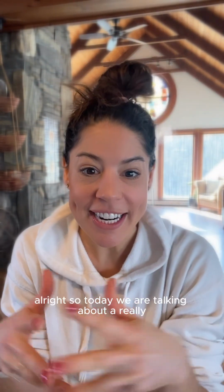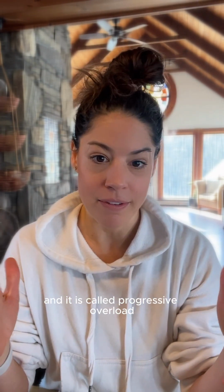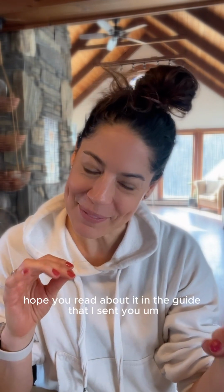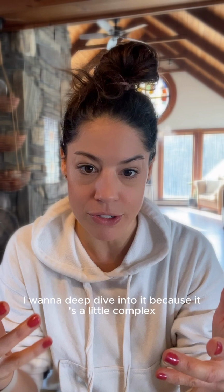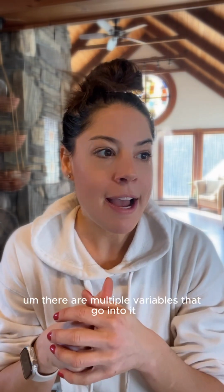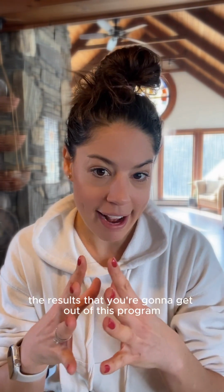Good morning. All right, so today we are talking about a really key component to this program, to the Metabolic Reboot program, and it is called Progressive Overload. Maybe you read about it. Hope you read about it in the guide that I sent you. But regardless, I want to deep dive into it because it's a little complex. There are multiple variables that go into it, and it's so meaningful to the results that you're going to get out of this program and any program in the future.